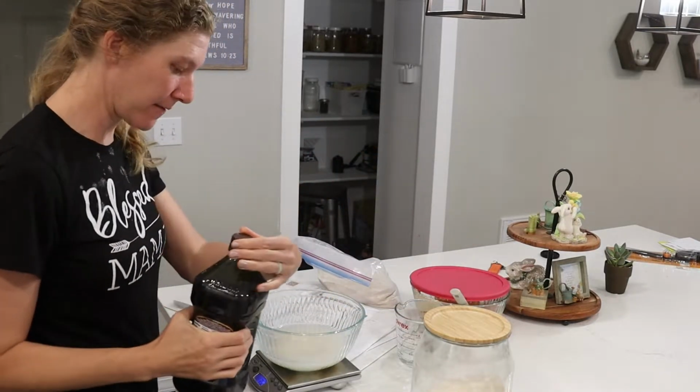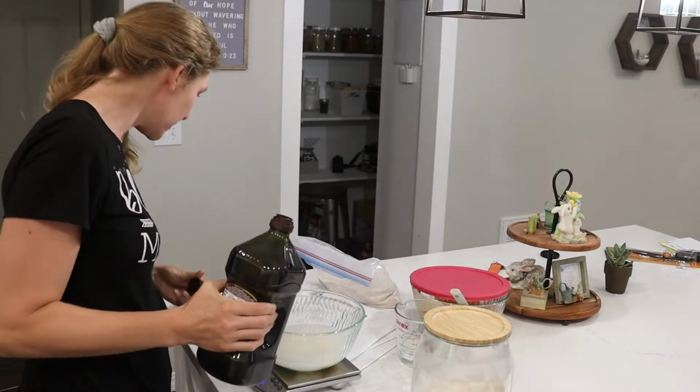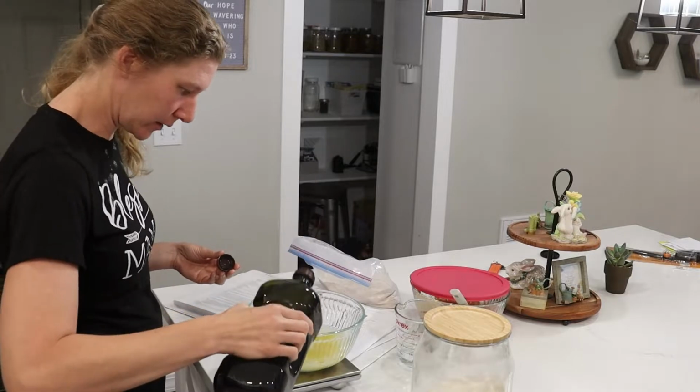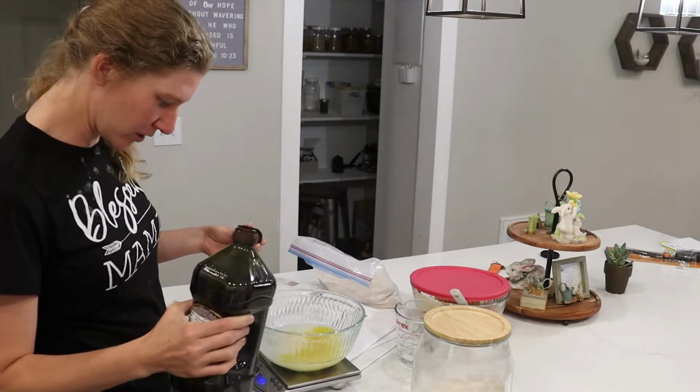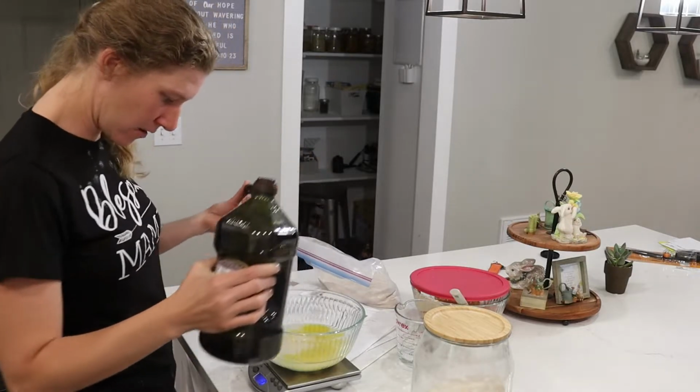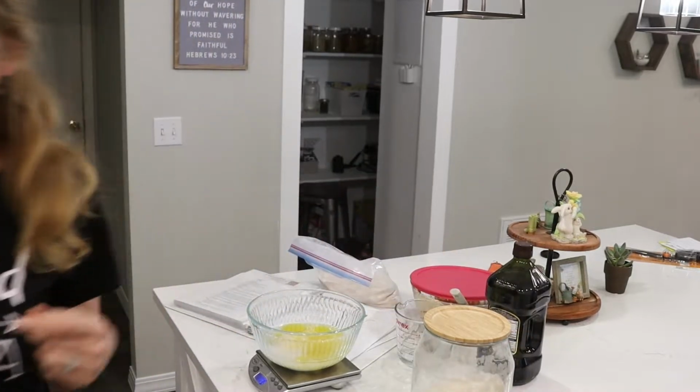So this does have some olive oil in it, which helps the dough be nice and soft. It's always fun measuring liquids like this because it's like, am I going to get too much? Because you can't obviously take out. There we go. And salt.